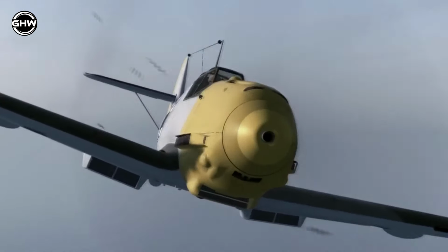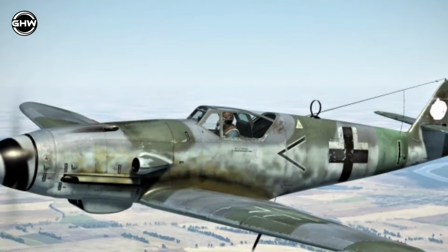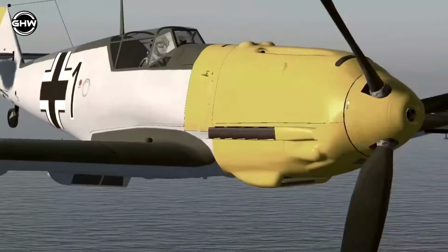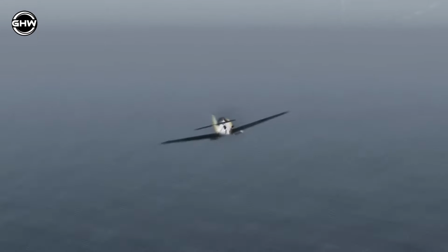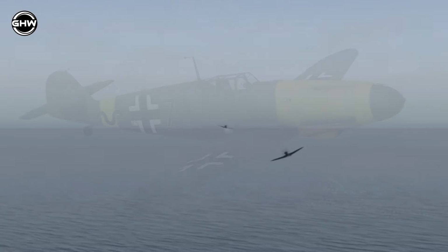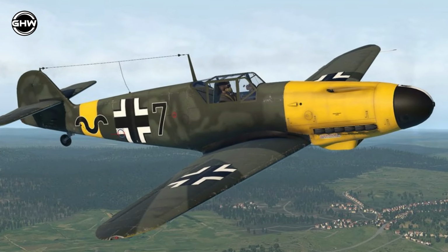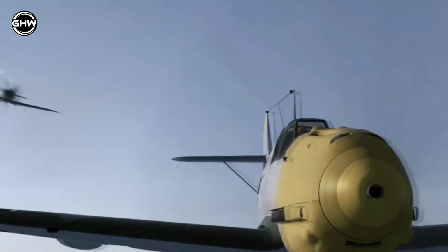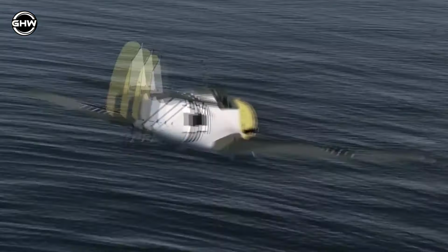The Messerschmitt 109 was a German fighter plane that was also used during World War II. It was designed in the mid-1930s and first flew in 1935. The Messerschmitt 109 was powered by a Daimler-Benz engine, which gave it a top speed of around 380 miles per hour. It was also armed with two 20mm cannon and two .50 caliber machine guns.